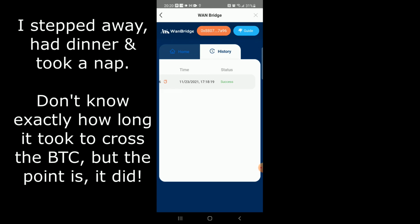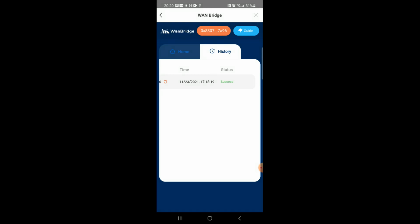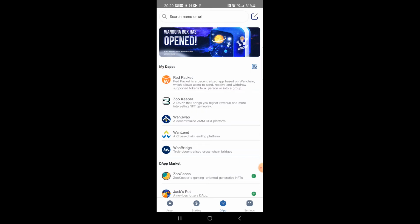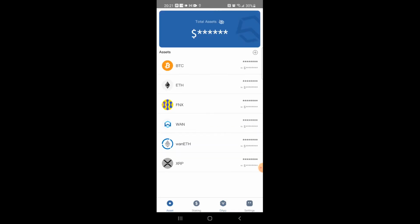Now we're going to go to my wallet and verify that. So I'm going to go back here, and I'm going to tap on the bottom left icon that says asset. You can see you have assets here such as BTC, Ether, FNX, wanEther, XRP. These currencies can be stored in this wallet. However, we're not looking for BTC. We're looking for wanBTC, which is Bitcoin that's been wrapped and is on the WanChain.